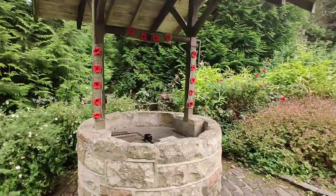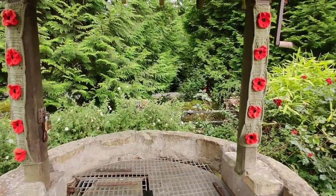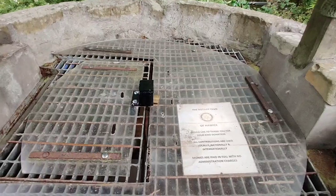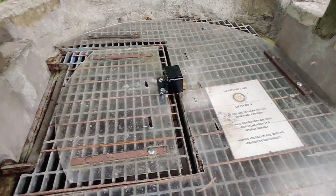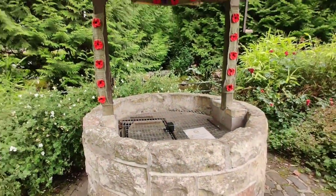That's nice, the well with all the poppies all around it. Be a wishing well.